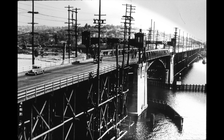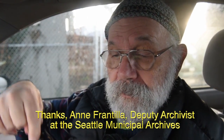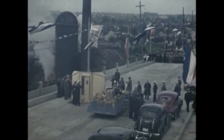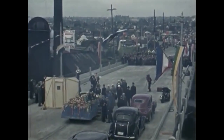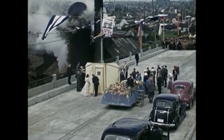There's the bridge in the mid to late 30s before they would take out the wooden approaches and add the concrete approaches. And I think there's a chance, Gene. I called the city archives, and she is sending us a link to a YouTube video that she constructed today of the ceremony for dedication for this new bridge, which you don't see new here. You see it just before they tore down the timber approaches. They didn't tear down the center, which is the bascule with the concrete piers, which figure in the pictures that we are featuring this week.